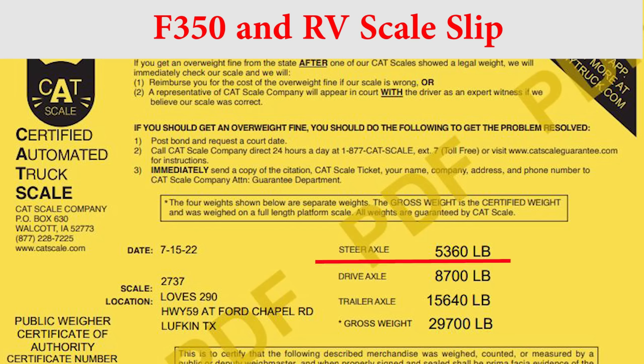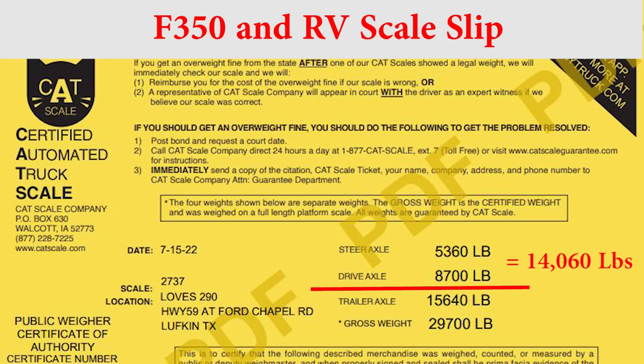So we have a steer axle weight of 5,360 pounds. We have a drive axle weight of 8,700 pounds, for a total weight of the truck of 14,060 pounds. So fully loaded with a full weight of the camper on the truck, we are 60 pounds over the gross vehicle weight rating of the truck.